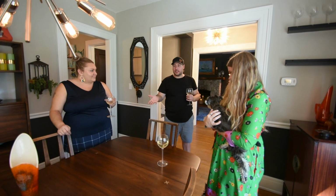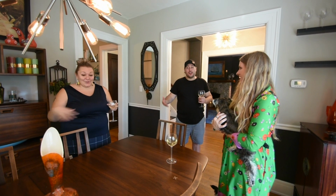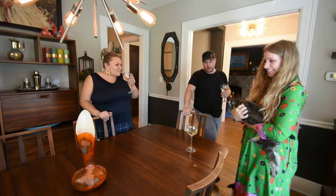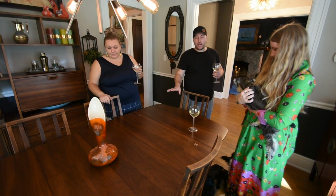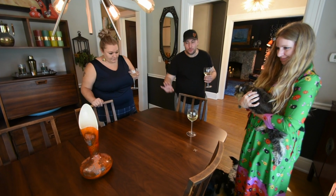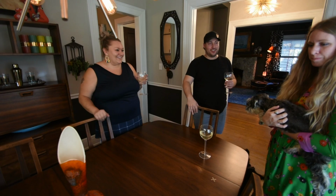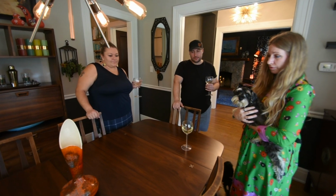Last year we were hosting Thanksgiving for family and decided we needed a bigger dining room table. So I looked everywhere on Facebook Marketplace for like months. I got it literally like a week before Thanksgiving. So I had to refinish it in a week, stain it, and it was a very interesting Thanksgiving. We had pads on it and all this stuff so people wouldn't leave marks, but I remember that. It turned out beautifully.